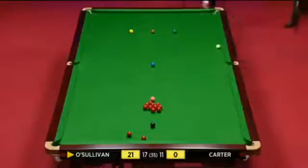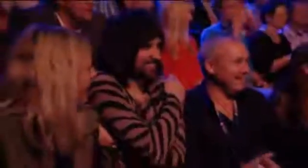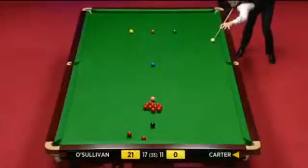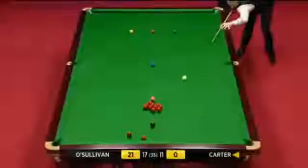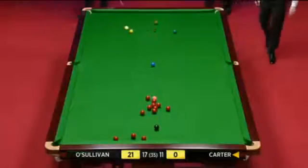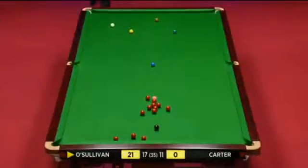Ronnie O'Sullivan. Well, a snooker is there, and I'll tell you what Ali Carter could do with a little help here. Oh, he's caught the brown. Which is okay, but it means that Ronnie's got an easier safety return.